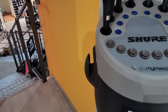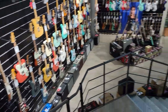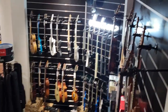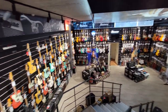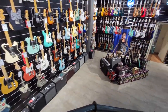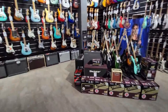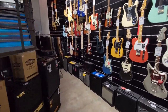Oh, you got your Shure mic set up over here. Yeah, very cool. Now here's the guitar section. Yeah, look at this. Let's zoom out. We got Jackson, probably a bunch of Schecter too, Ibanez over there on that side of the wall, Fender, of course. They got a full onslaught. The guy was saying that somebody just came and sold stuff and there aren't any more. That's a nice selection. Beautiful selection of guitars and basses here.